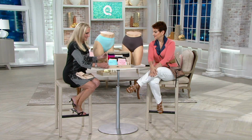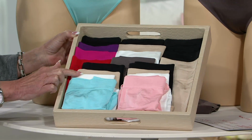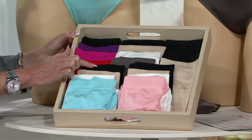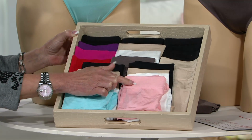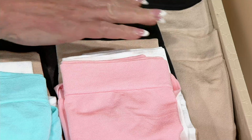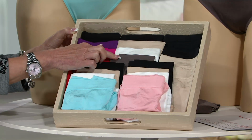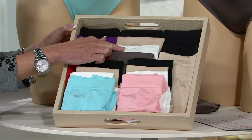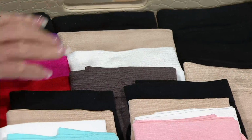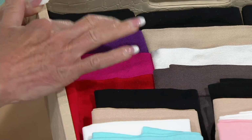You're getting 4. So this is the aqua palette right here, which is your aqua, your white, your sun beige, and black. Your pink palette is pink, white, sun beige, and black. Your sun beige palette, 2 sun beige, 2 black. This is your mochaccino palette, mochaccino, white, sun beige, and black. And these are your jewel tones right here, red, fuchsia, purple, and black.